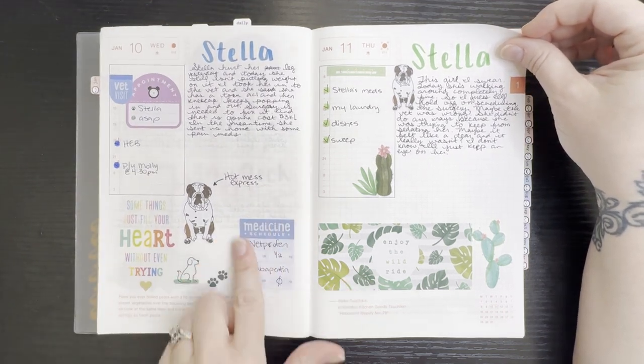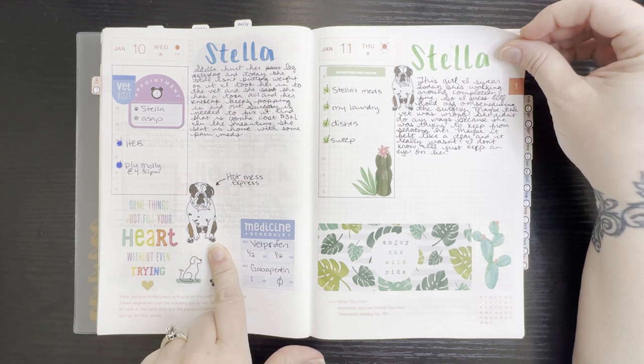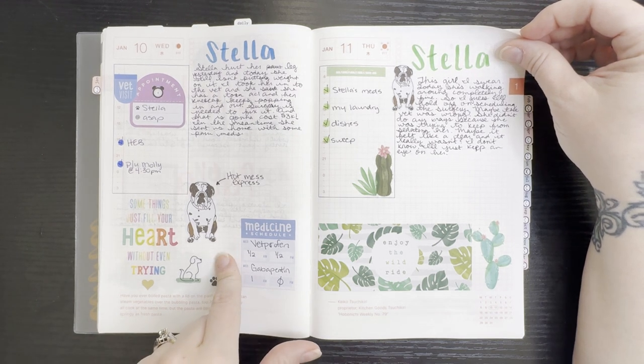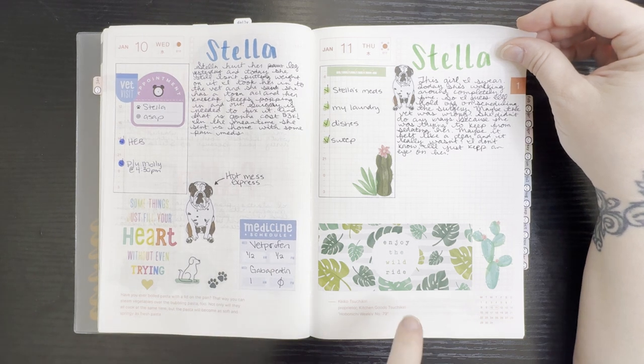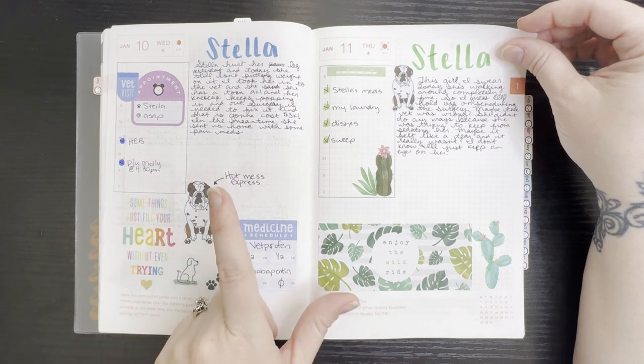This is when I took Stella to the vet because we noticed that she was limping and it wasn't getting any better. Took her, found out that she tore her ACL and she was having problems with the kneecap.